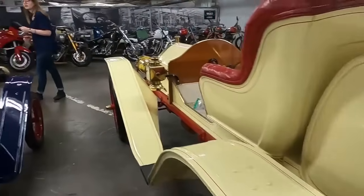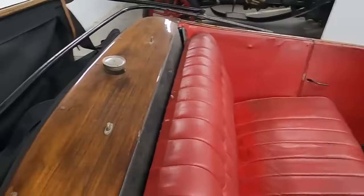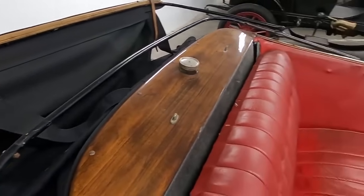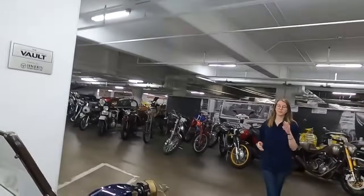Now, next to it, we do actually have a French car. This is a 1911 Peugeot Bébé. So Peugeot is an early automobile maker coming out of France, and they actually hired Bugatti to design this car.